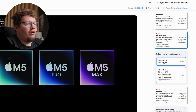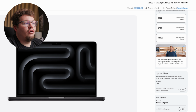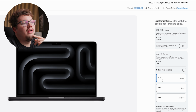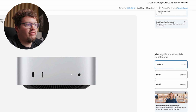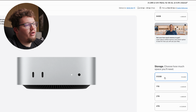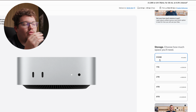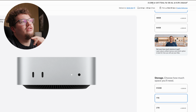So obviously the MacBook Pro comes with 24 gigabytes of memory base on the new one and 1 terabyte of storage included with this base model. And the Mac Mini comes with 24 gigs of memory, which is really, really nice. So it goes up from 16 gigabytes, but it comes with 512 gigabytes of storage. So again, if you want to match the MacBook Pro, go to 1 terabyte, £200, that's £1,600.